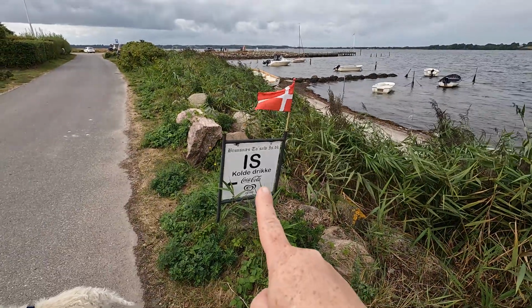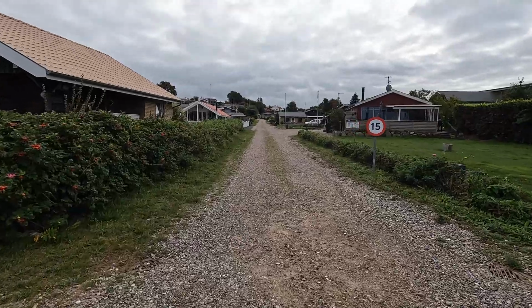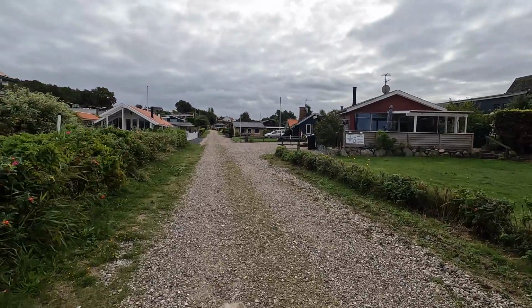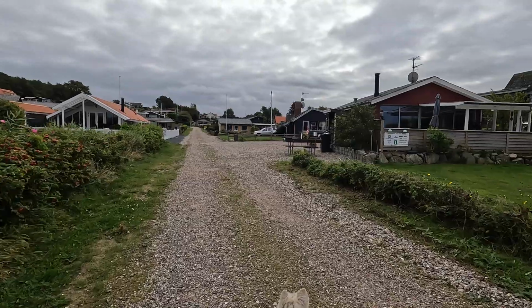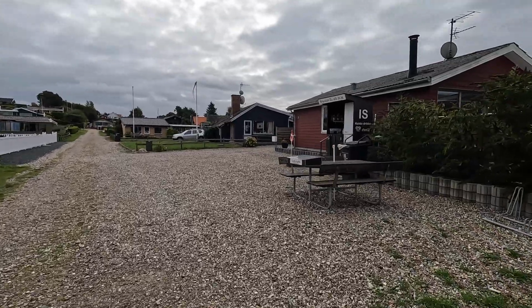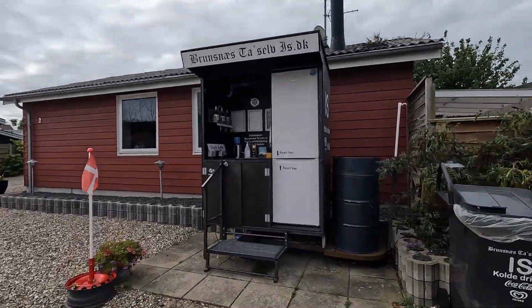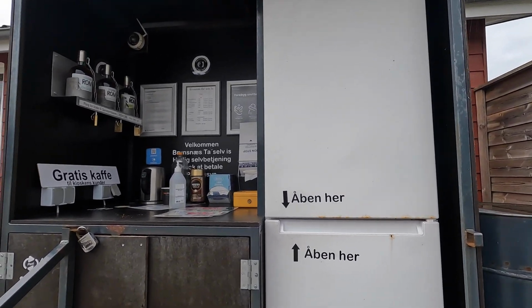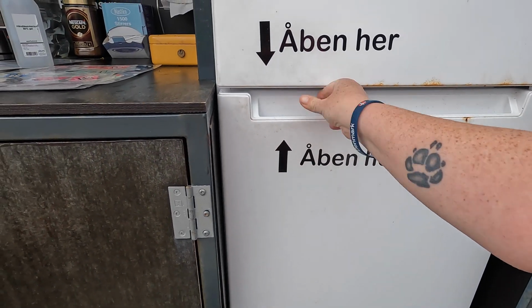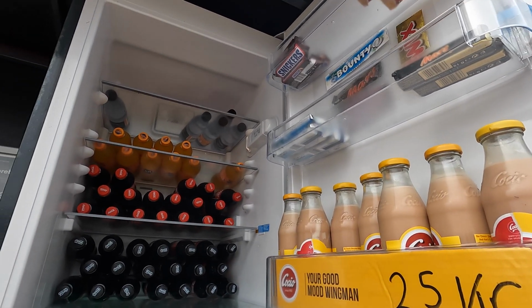Found on the internet that must be something like an honesty box, so we're going to see if we can find it. It should open at 10 o'clock. It is now 11 o'clock, so it's fine. I think it will be here. Yeah, free coffee. Oh, this is nice. Look, little honesty box. See what we can find here. Ooh, ice cream. Drinks and everything. That's pretty cool.